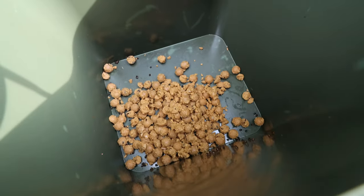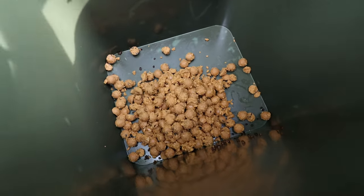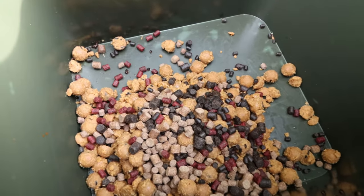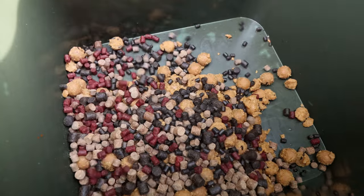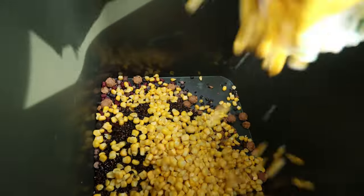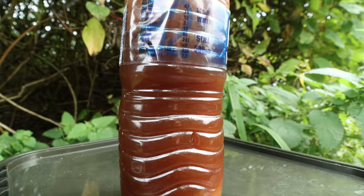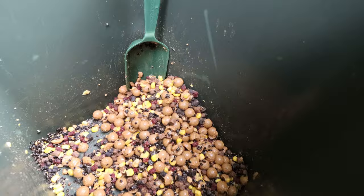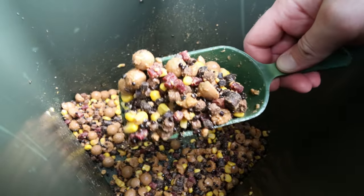Just a mixture of some live system boilies which I've crushed up, and I've put some booster in there, some Pacific tuna pellets, some Ultramix pellets and some other pellets, I can't remember now. I've got some Sriracha hemp and some sweetcorn in there, and the hemp that I cooked, I saved the water and glugged that all in there as well. But yeah, pretty much all set up.